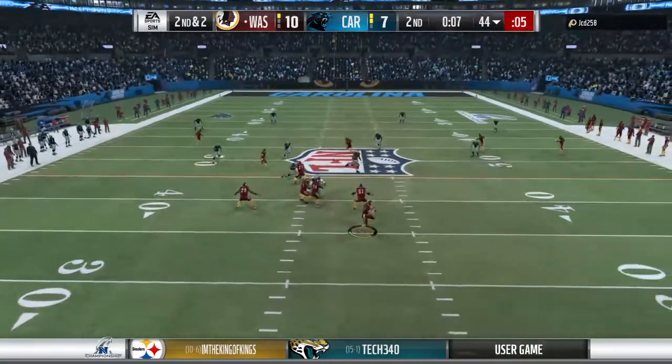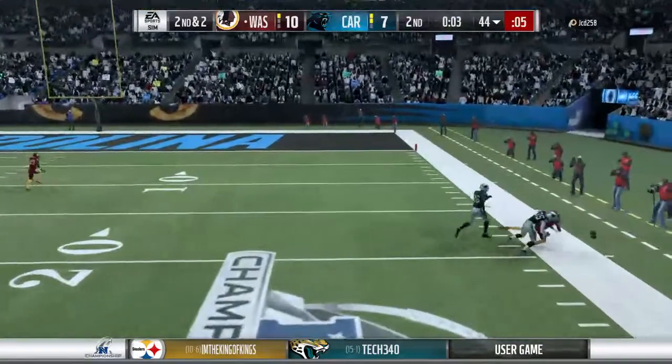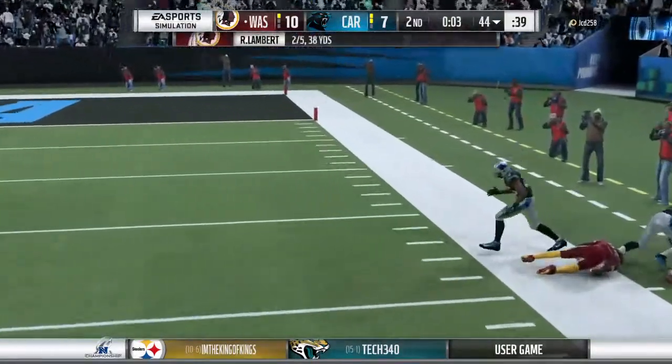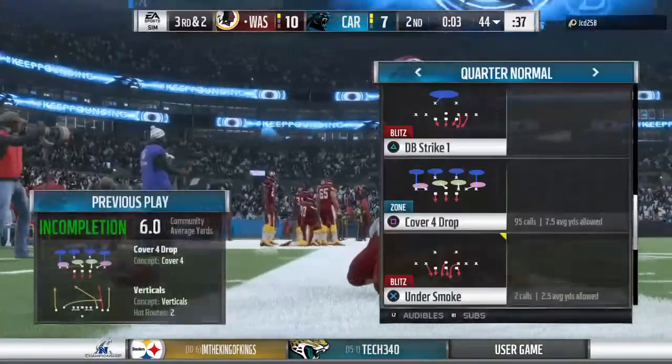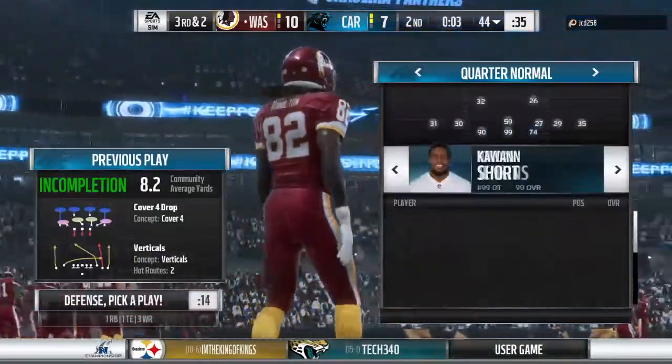Looking to throw on second down. Lambert escaping the pressure right. That was going to let it go deep right sideline. And incomplete there. A nice hit jars the ball free and brings up third down.